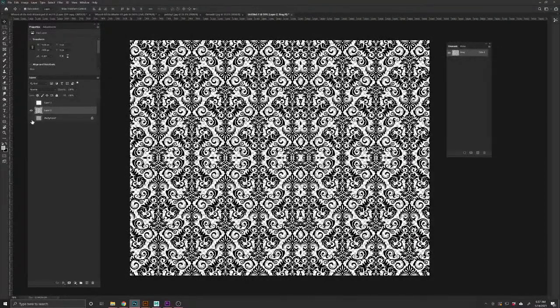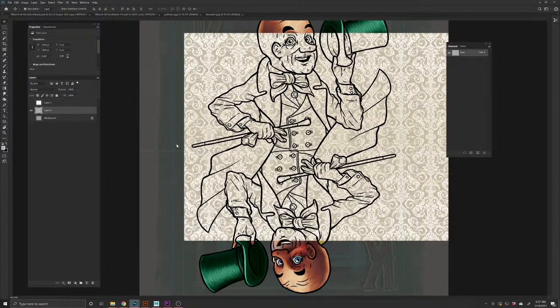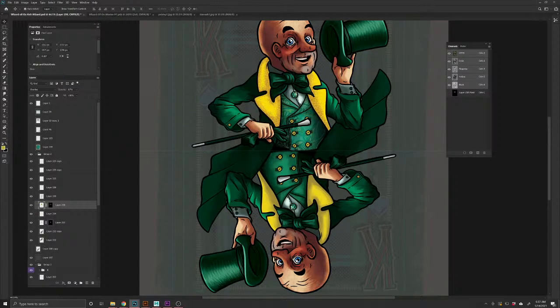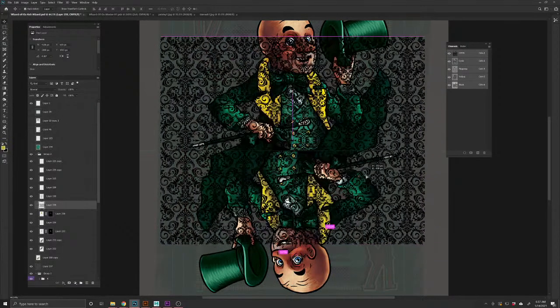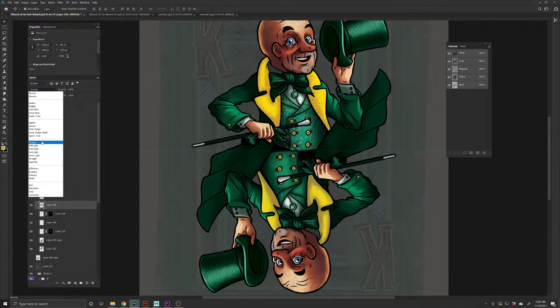There we go. That's what I want. So let's take this pattern. Just delete that. Take this sweet damask pattern that we have here. All right, let's try it. Overlay.